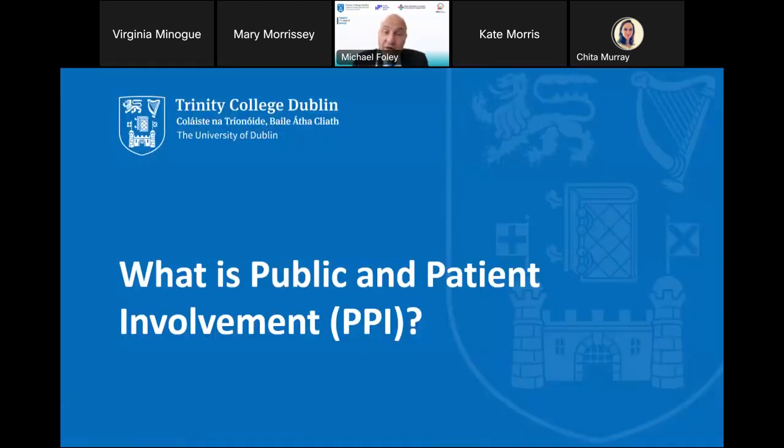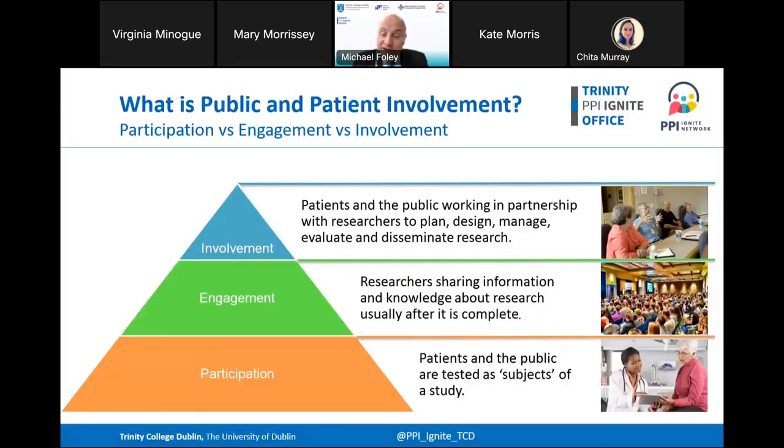So then, as I've promised, what I want to do is zone in on public and patient involvement, which is the area that I work in, called PPI. And just to clarify, because this is often a question that comes up, when we talk about public and patient involvement in research, we're not necessarily talking about people being the subjects of a study. Being the subject of a study is very often very altruistic work, and people giving of their time and their data and their information is actually very altruistic, and research really can't exist without participants. But that's not what we're talking about when we talk about involvement.